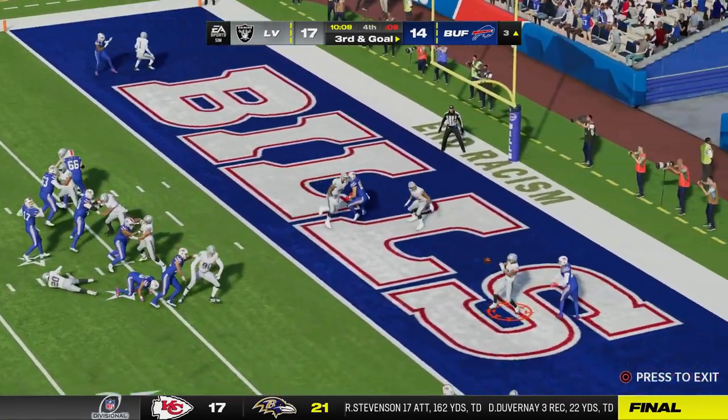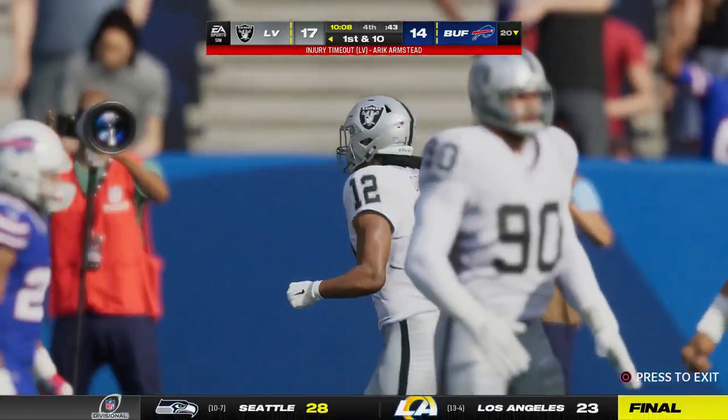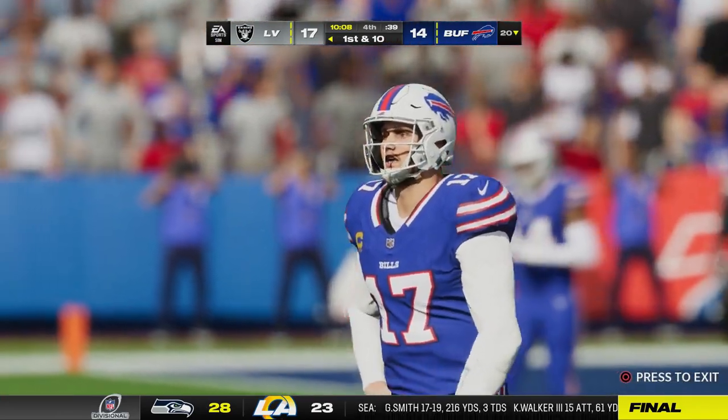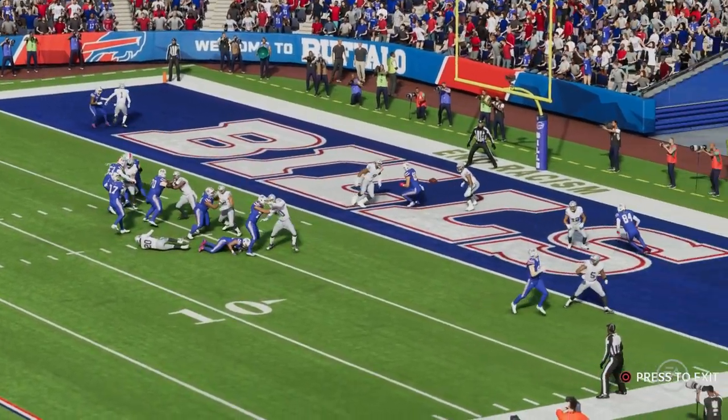Throwing now is Allen. And oh, it'll be intercepted. And the Raiders are going to get the football here as the ball will come out to the 20. So a good drive with a bad ending, Charles. They move it down the field well, cannot finish it off, though, as it's intercepted in the end zone.